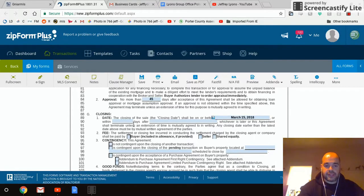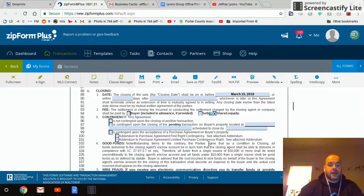Fees. This is basically the cost to get the closing agent to the table to close it. And in Indiana, we share it equally. It's one of those things that is just always shared equally.